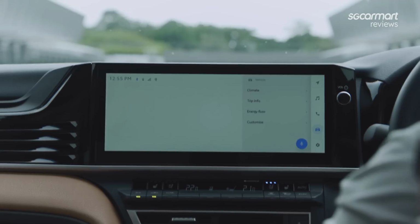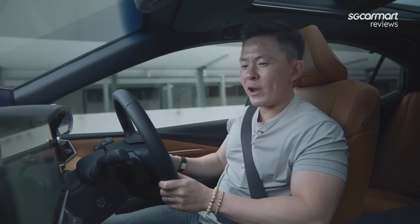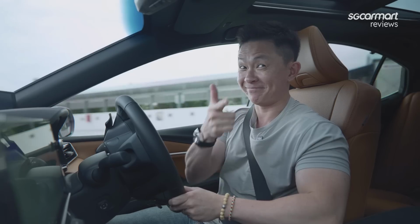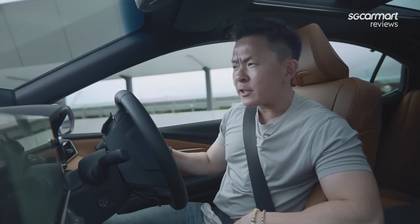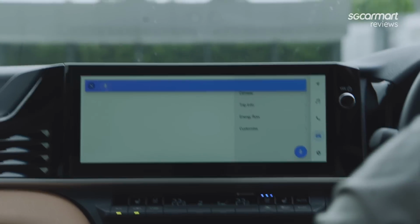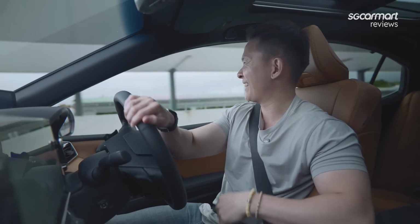Hey Toyota! What do you want to do? Can you please raise the temperature to 23 degrees? Setting the driver's temperature to 23 degrees. Hey Toyota! How can I help you? I am feeling warm. Setting the driver's temperature to 21.0 degrees.